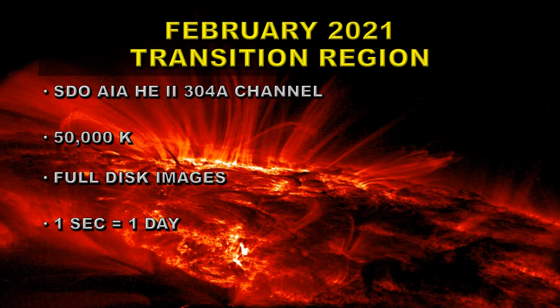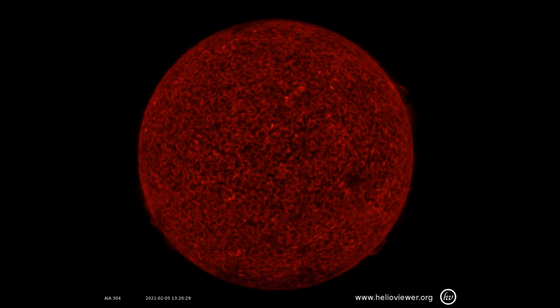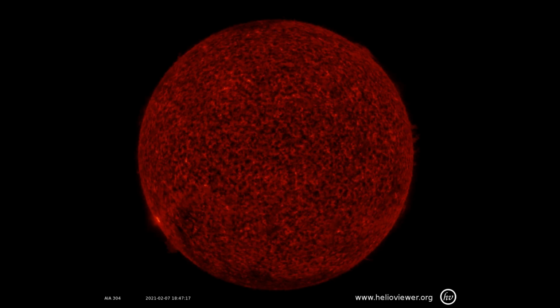Next, we'll take a look at the transition region. This is the region of the solar atmosphere where the temperature rises very, very rapidly and the density falls off equally quickly. This we watch with the Solar Dynamics Observatory AIA instrument and look at its helium-2 304 channel. The temperature of the material you're seeing is about 50,000 degrees Kelvin. These again are full disk images with the same cadence as before. The flashes that you see during the video here are when the Earth gets between the satellite and the Sun. This usually happens near the equinox.